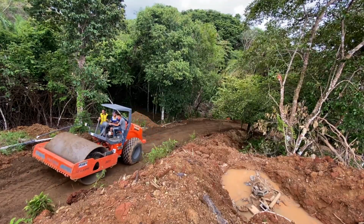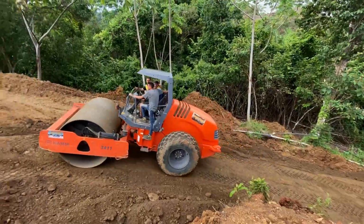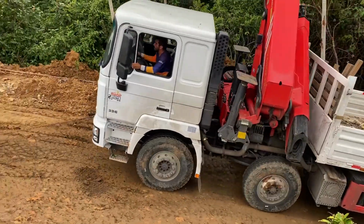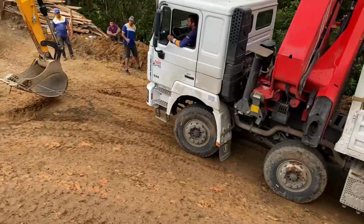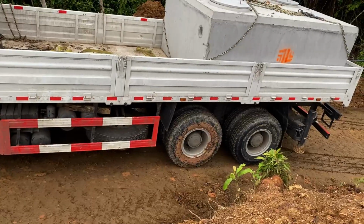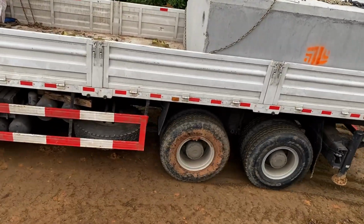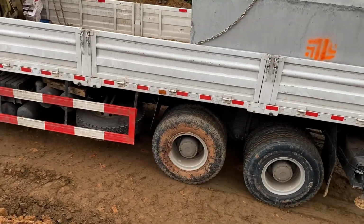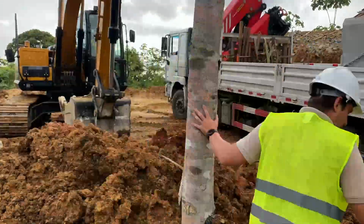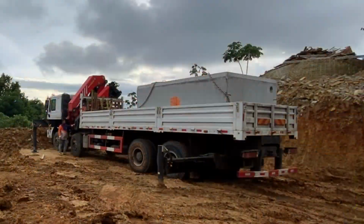Our road is almost ready, and it's time to let that 28-ton piece of equipment have another run up the road. That truck made it almost to the top, but as you can see, still needed a little help from the track hoe. But he wasn't sinking. We now have a good, solid surface on our road. And now that he's made it to the top, we can start unloading that septic tank.